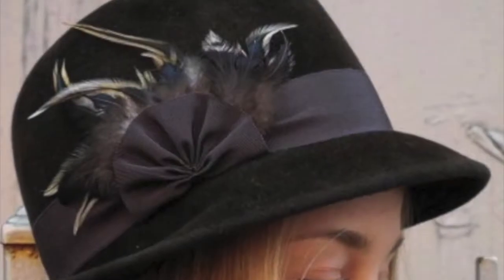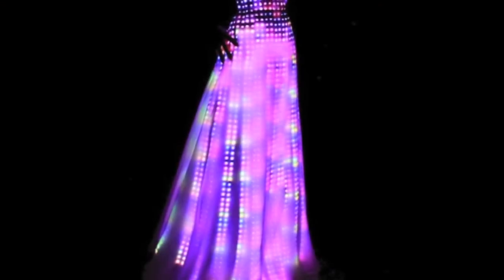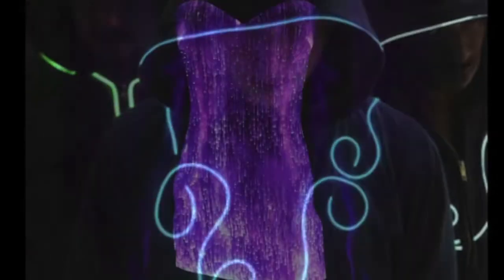I want you to close your eyes for just a moment. Imagine a piece of clothing, something you've always wanted. Maybe it's a superhero cape, or a long flowing dress, or even a funky hat. Now make it light up. Add a series of lights around the trim or the collar. Make them pink, or better yet, a rainbow. Now, I want you to go make this.